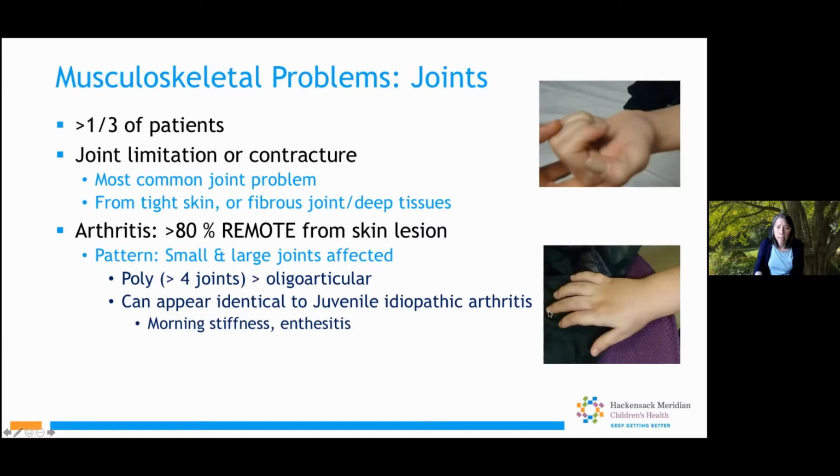Arthritis can look just like typical inflammatory arthritis, like we see with juvenile idiopathic arthritis or rheumatoid arthritis, where we have swelling of the joints, like here the wrist and all of these fingers. An important thing to note is that for 80% of the children, this arthritis can be separate from the skin disease. So in this child, there is skin disease affecting the first, second, and third finger, but the fourth and fifth finger are equally affected by arthritis.